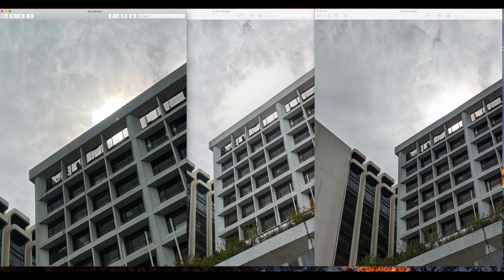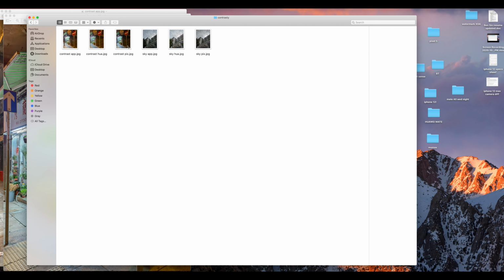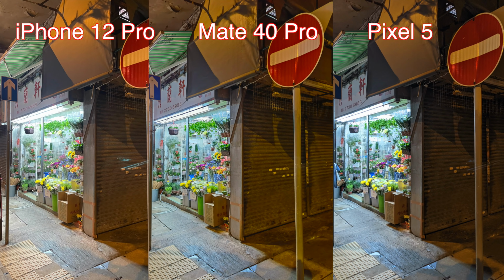So you see right here, but I guess that's what you get when you have a darker image overall, then the highlights are not as blown out. Now, second set, we'll look at contrast photos, but at night. Now, this is a relatively tough shot, because it's a really dark street, but then this store is very bright. So you have half the picture that's dark and half the picture that's pretty bright.